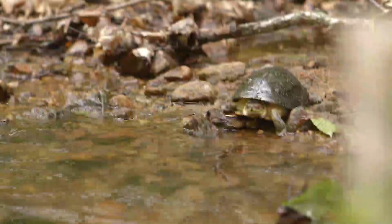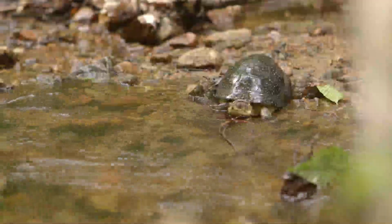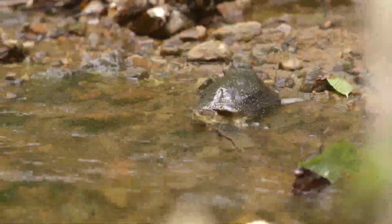Earth's water habitats are filled with plants and animals. Can you think of any other type of water habitat? What kinds of plants and animals do you think live there?